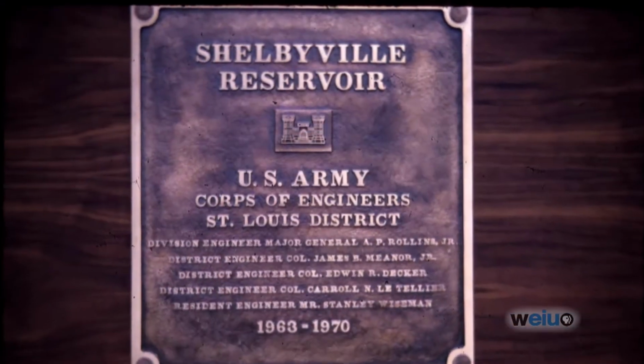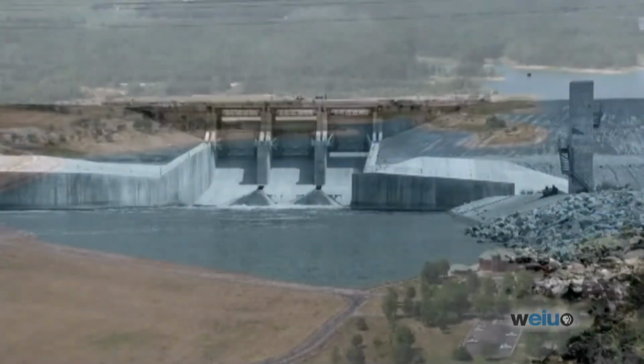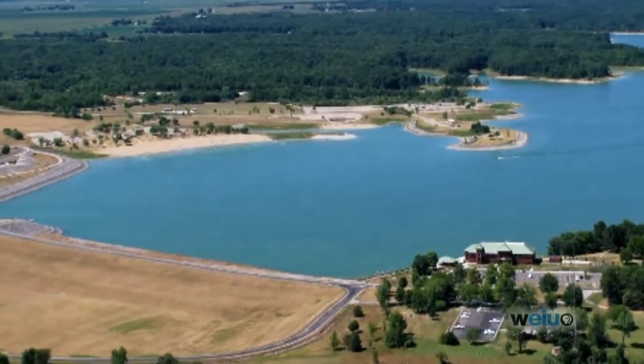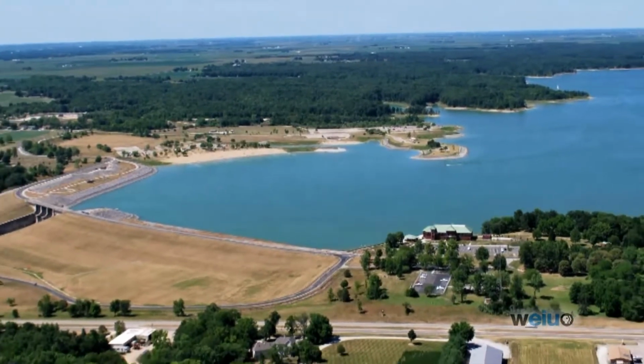In August of 1970, the gates were lowered and the lake was officially named Lake Shelbyville. In September, the lake began to fill and was officially opened. It took 1 year for Lake Shelbyville to fill completely.